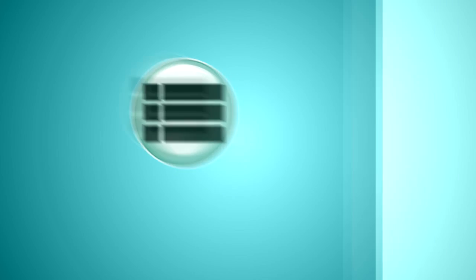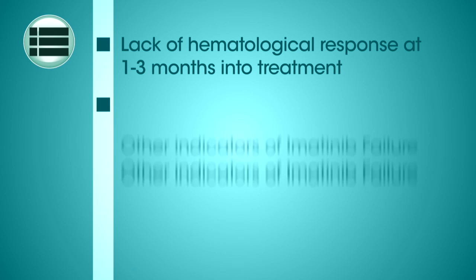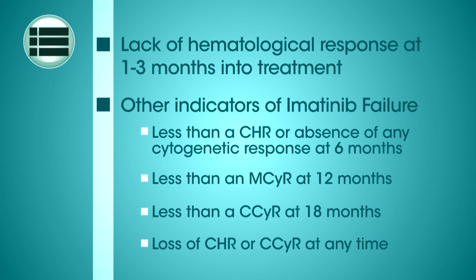Imatinib failure, on the other hand, is defined as a lack of hematologic response, typically at least a month and up to 3 months into treatment, with white blood cell count greater than 10,000, platelets greater than 450,000, and a left shift with more than both 5% myelocytes and metamyelocytes added together. Any promyelocytes or blasts would also be concerning.